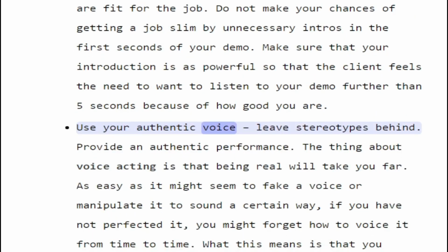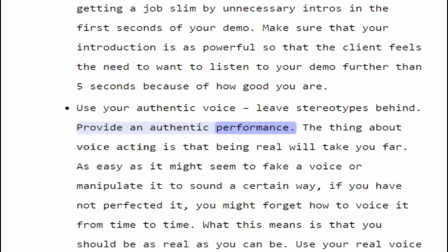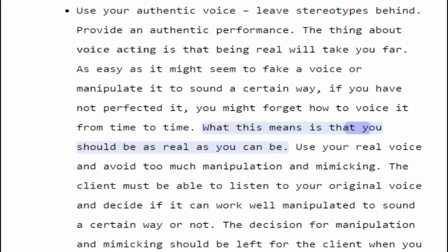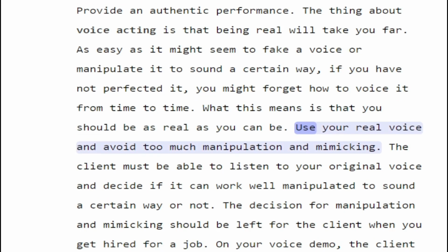Use your authentic voice, leave stereotypes behind. Provide an authentic performance. The thing about voice acting is that being real will take you far. As easy as it might seem to fake a voice or manipulate it to sound a certain way, if you have not perfected it, you might forget how to voice it from time to time. What this means is that you should be as real as you can be. Use your real voice and avoid too much manipulation and mimicking.